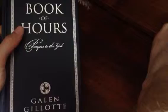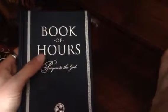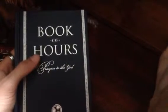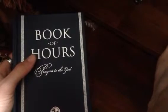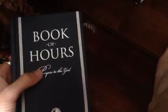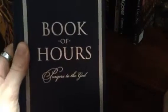I know lamb. Lamb chops, lamb chowder, just lamb. Oh, and okay, moving on. This is the Book of Hours, Prayers to the God by Galen Gallo. I murdered that name. Anyways, when I first got this book from Crystal Era, I seriously thought it said Book of Horus, the Egyptian god Horus, because at the time I was working with Horus as a patron god, but I decided to go separate ways with him. It's actually called Book of Hours. Remember that. O'Brien actually ended up smacking me in the head for pronouncing it wrong.